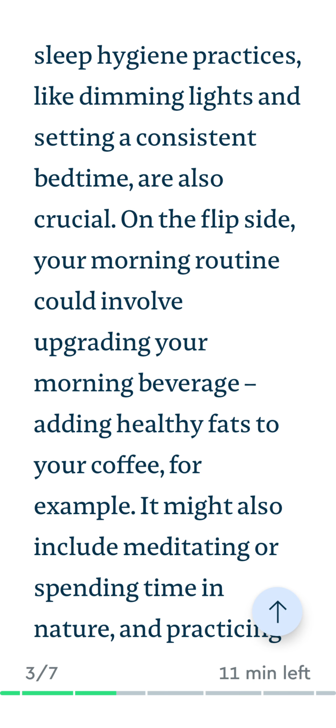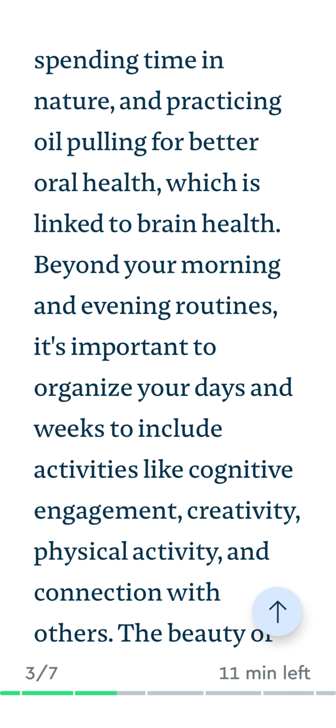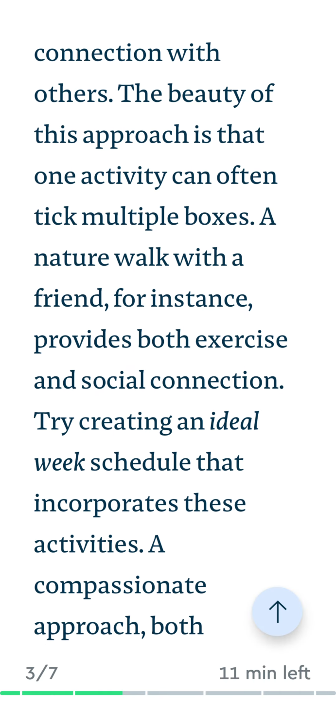It might also include meditating or spending time in nature, and practicing oil pulling for better oral health, which is linked to brain health. Beyond your morning and evening routines, it's important to organize your days and weeks to include activities like cognitive engagement, creativity, physical activity, and connection with others. The beauty of this approach is that one activity can often tick multiple boxes. A nature walk with a friend, for instance, provides both exercise and social connection.